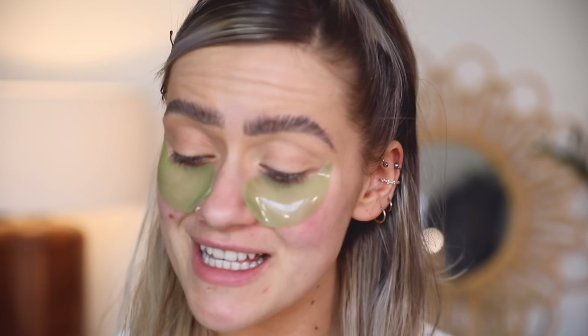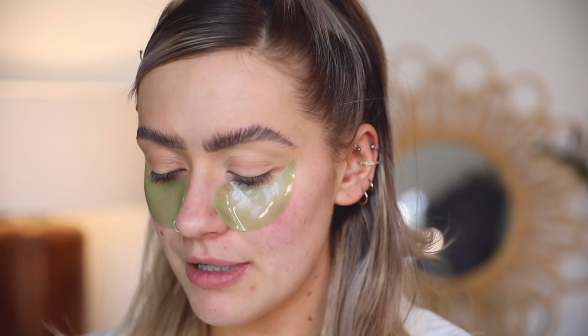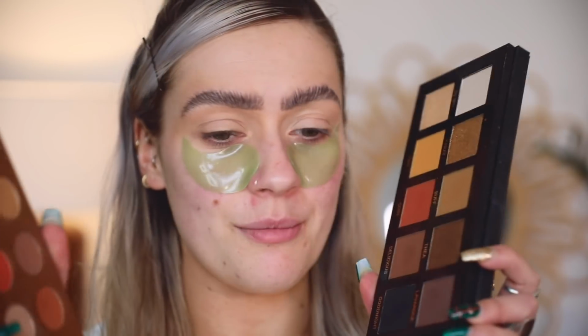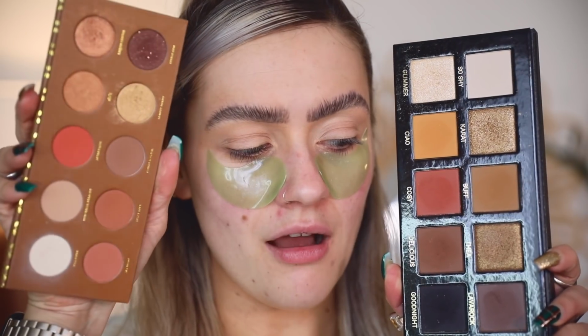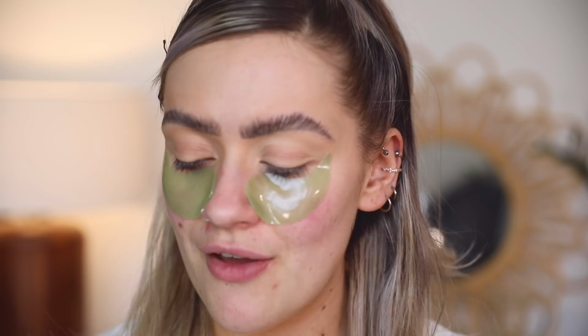So I thought I would use this today, and I was kind of struggling to find a dupe for this palette because some of the shades are very unique. The closest I could find for you is the Zoeva Caramel Melange palette. This is like a throwback. I've not used this in a long time. Here are the shades. They are all very warm, so it's going to be a warm tone look today, and we're definitely going to be pulling the warm tones from Vive. They aren't identical, but there are some very similar shades in here, so I'm going to do a little bit of trickery, try and make them look as similar as I can for a side-by-side look.